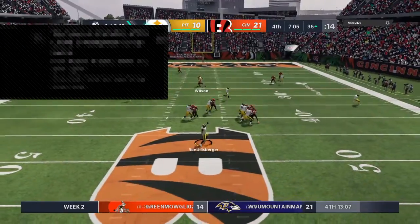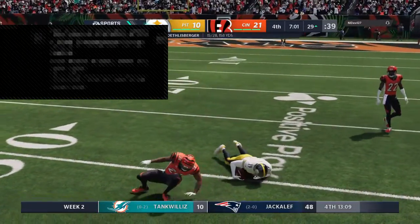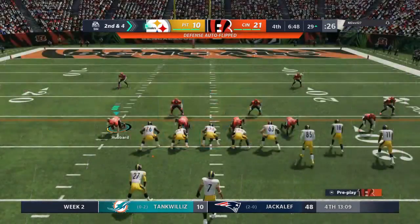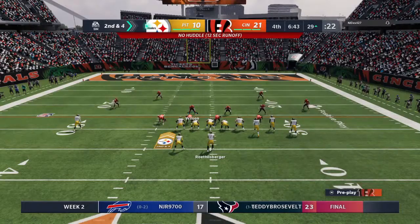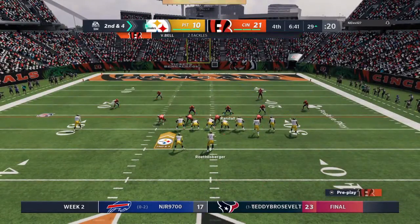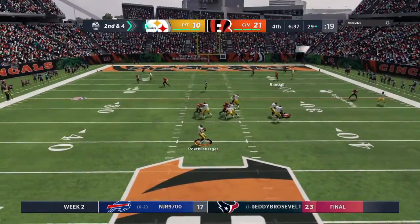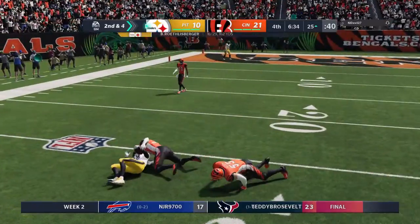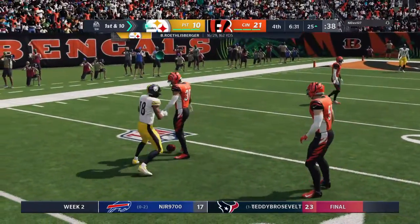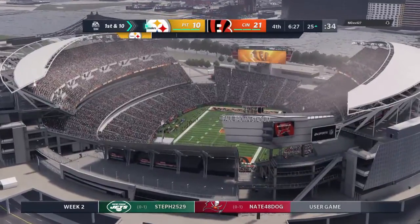Ben to throw again. He'll find Smith-Schuster. That's complete. A gain of 6 there on first. 6 yards was the pickup on the last completion, so here's 2nd and 4. 2nd and 4. At the 29 off the play fake. Here's Roethlisberger. He gets it left side to Johnson. And he's able to get it down to the 25-yard line. 4 yards the pickup, first down.